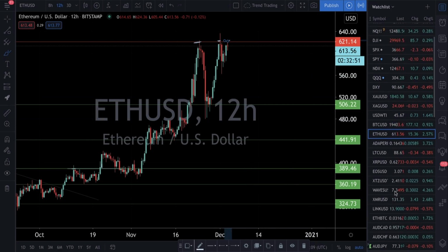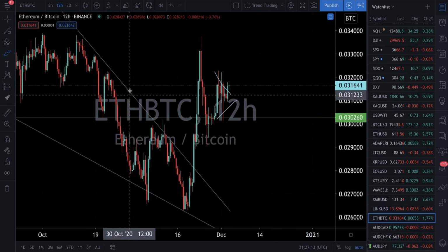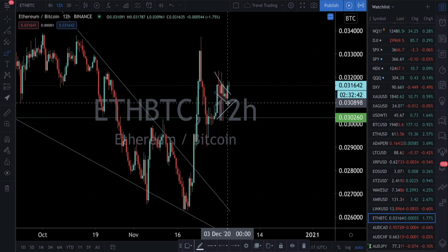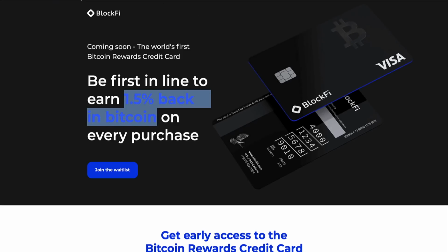So Ethereum, Bitcoin, let's check in really quick just to see. You could see Ethereum, Bitcoin. You could see this beautiful, I have an arrow here. It's more actually of a bull flag than it is of a triangle consolidation. You can make the case for both.